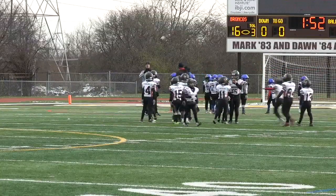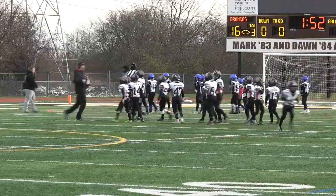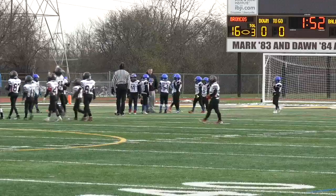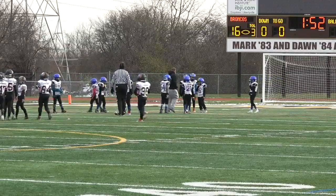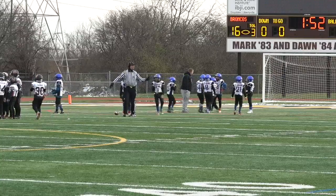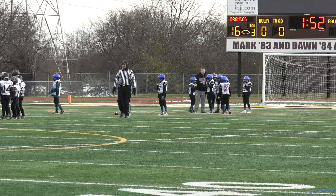And that's going to turn this over on downs. Wouldn't have made the first down marker regardless. But it would have given them a little bit more breathing room, as now the Broncos have excellent field position. 1st and 10 at the 20.